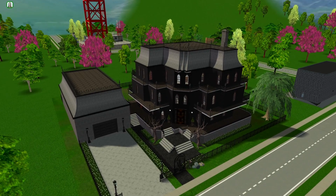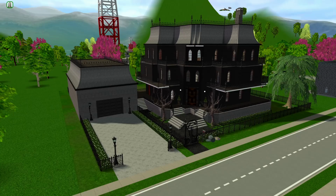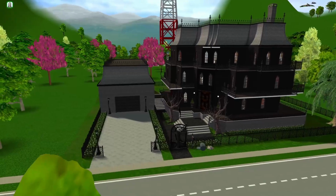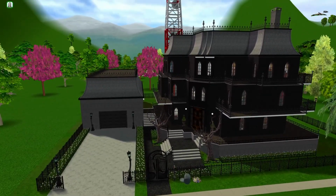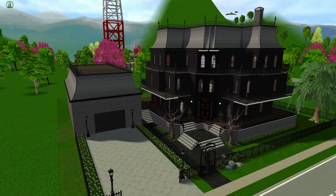Rather than talk about how excited I am, why don't I just show you guys? I spent way too much time on this house. Like a lot too much time. It is massive. I spent more time setting up the house than I did setting up the Sims.